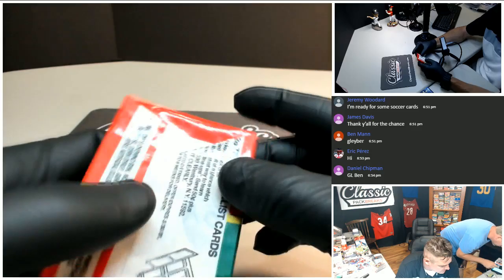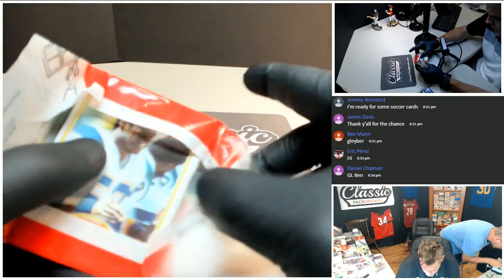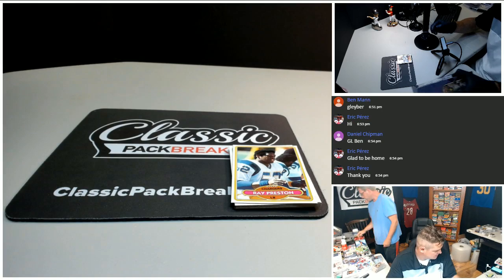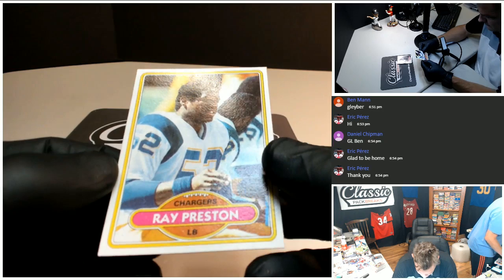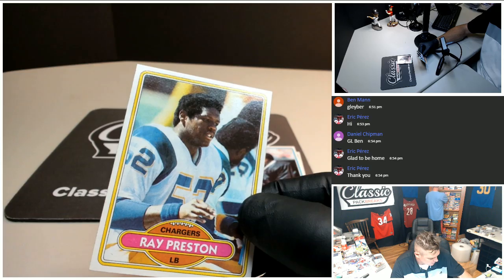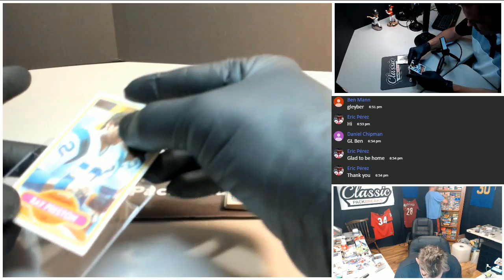All right, Ben. 1980 Topps. Now we're back on my speed here. This is my style right here. I like these. All right. Ray Preston. These are nice, man. I'm going to sleeve these babies as I go. Coming out hot? Yeah, these are nice. I just got a little bit of wax on it, but it's a nice card.